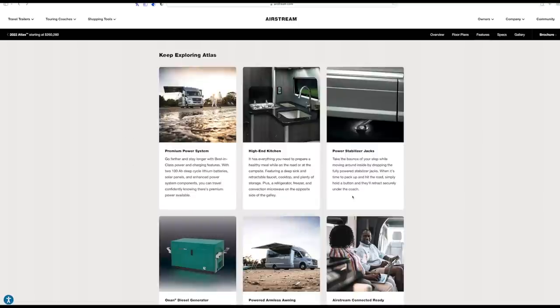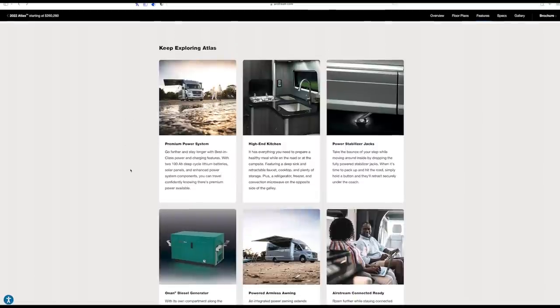All right, so then let's see. This is everything it looks like that it comes with. Now, some of this is going to be optional. So at the end of this, we're actually going to build a comparative Leisure Travel Van MB model to see exactly how they stack up. So premium power system. It looks like they offer lithium batteries standard with solar. Okay, so we'll have to add that onto our Leisure Travel Van to see what our price comes up to. So lithium is standard on the Airstream.